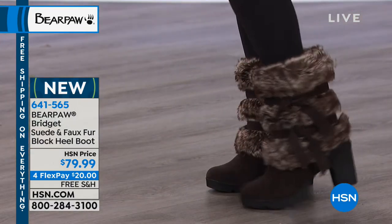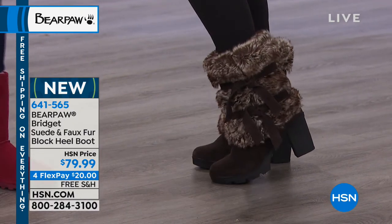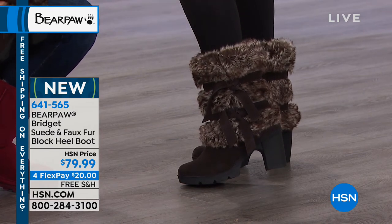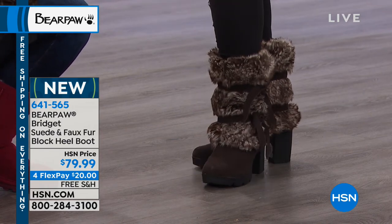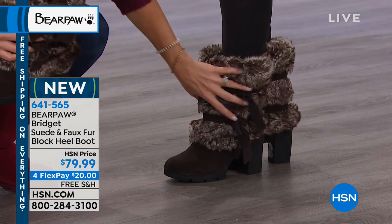You know what? I love the way that this is that espresso bean. It's a chocolate brown, but it has that espresso bean look. And of course, Connie's wearing that classic black. And if you love your black dresses and tights and leggings, look how fantastic the black really looks with that chocolate brown.